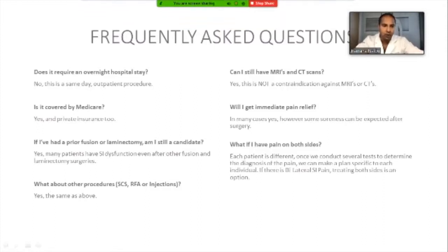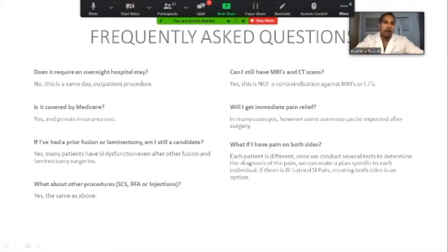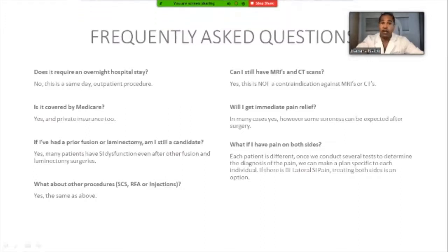What about other procedures? Have these obviated the need for the PainTech procedure, or do they make it more challenging? And the answer is, even if you've had all these other things like spinal cord stimulation, radiofrequency ablation, injections, you can absolutely be a candidate for the PainTech procedure. That's one of the things I really enjoy about what I do: we're not burning any bridges. We're still able to do all of the other things we do for all parts of the spine. And if it turns out it's the sacroiliac joint, this procedure is definitely on the table.